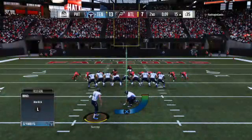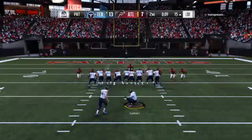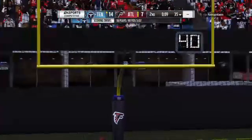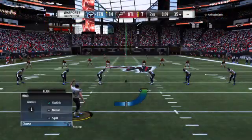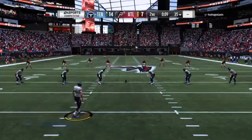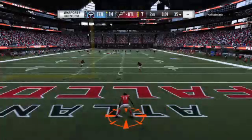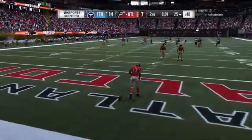Dion Lewis in the final seconds of the first half. And the Titans are able to strike for 6. Extra point put through by Succop. And that makes the score 14-7. Now here's Succop out to kick it away. This will be taken to the back of the end zone.